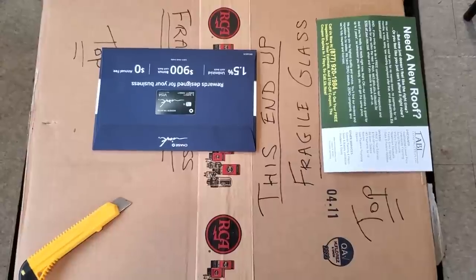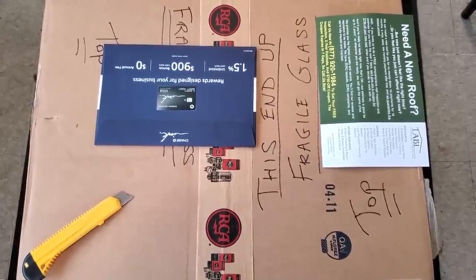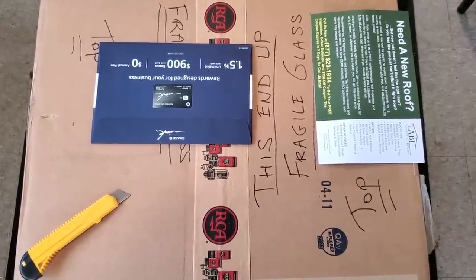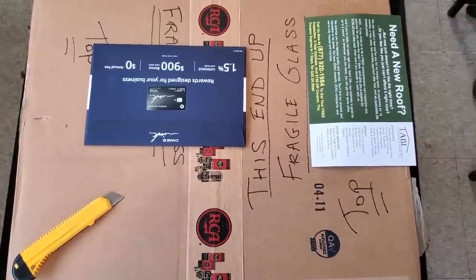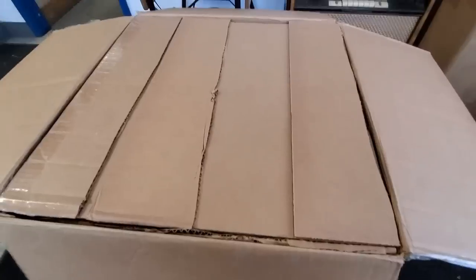you can still find CRTs. Of course, there's no one rebuilding them. But you can still find new old stock rebuilds. It's just you have to pony up the cash. And shipping is not cheap. Shipping on this, I think, was $140, something like that. It's expensive. All right.